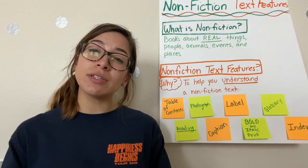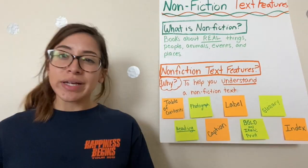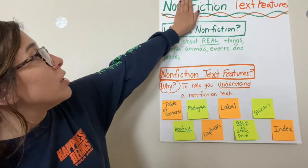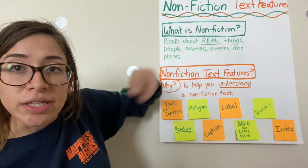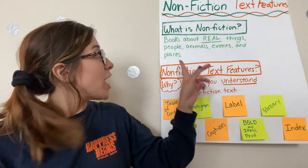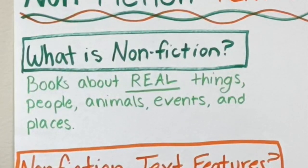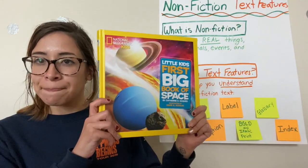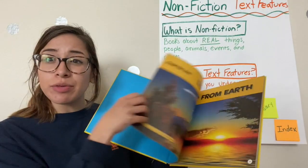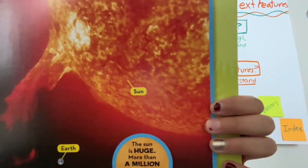So today we're going to be starting our new little unit on nonfiction books. What exactly is a nonfiction? Well, if we know that fiction means fairy tale, a nonfiction, or no fairy tale, is a book that's about facts. A nonfiction text is a book about real things, people, animals, events, or places. Inside this book I have today are a ton of really cool things about space, really neat things. Like, check that out. That's absolutely amazing, don't you think?